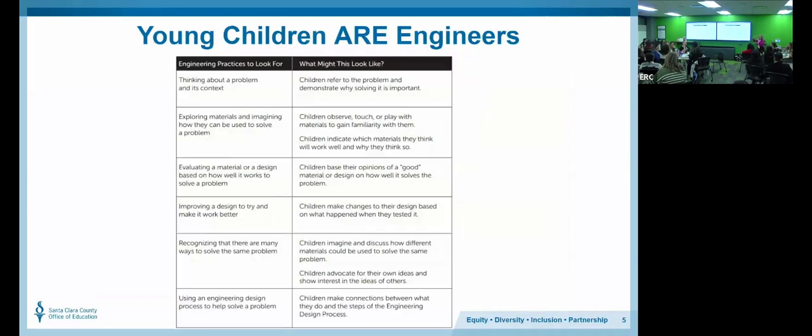So I'm not going to read this slide to you, but these are all the arguments from the Museum of Science in Boston. They have articulated all the ways that young children engage in engineering. My slide deck is available to you through the Inclusion Collaboratives app. And so I encourage you to check it out, read it later, and use it to justify why you are doing engineering in your classrooms.